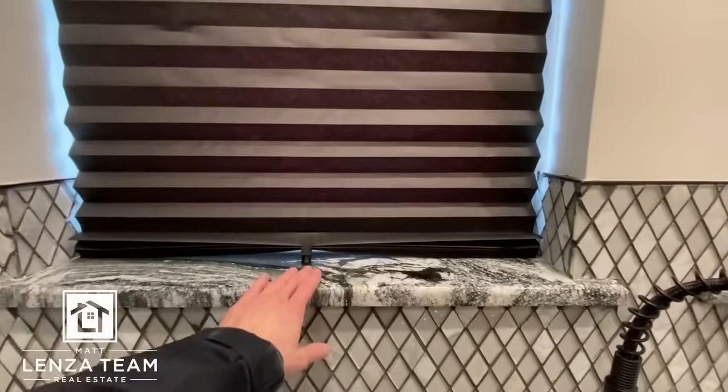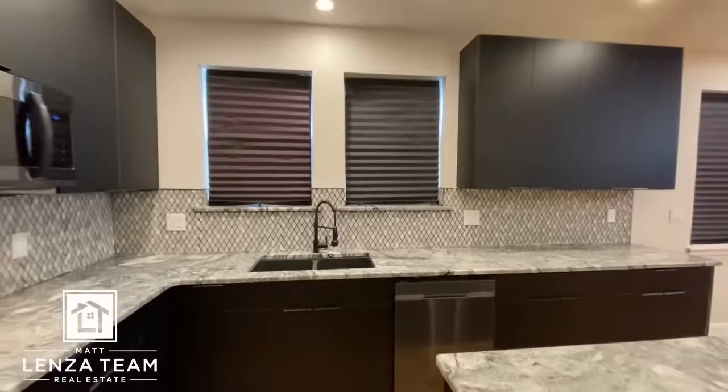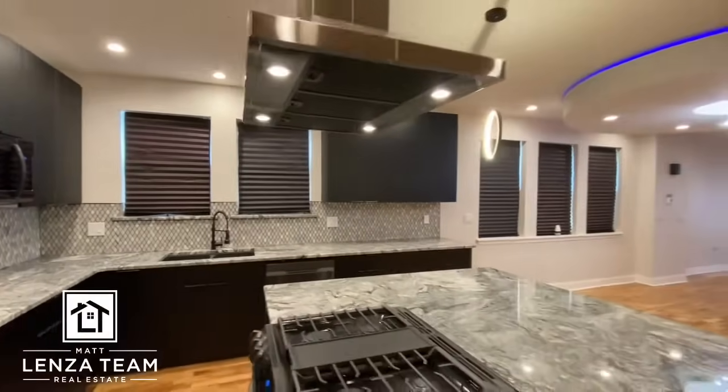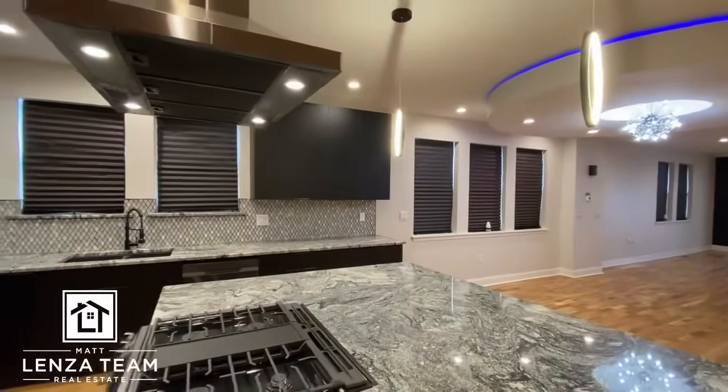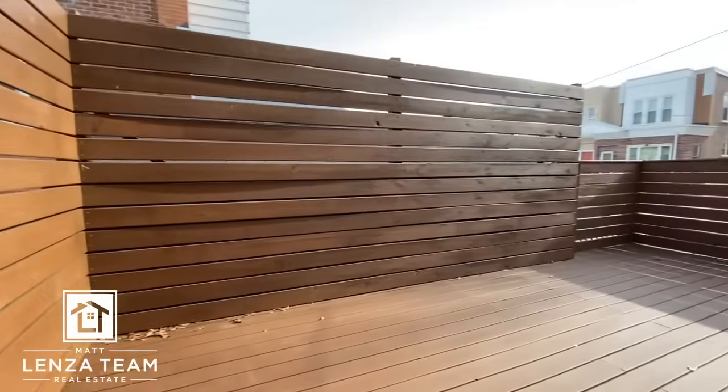You know, even the granite here on the windowsills, there's many things you're gonna see here that you won't see anywhere else. And they did not cut corners. So that is something that is, quite frankly, always good to know because you wanna be living in a house that was done right. Everybody does.